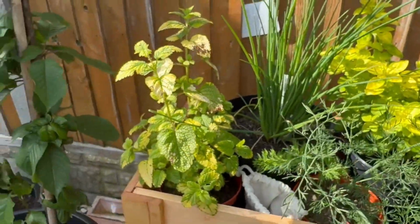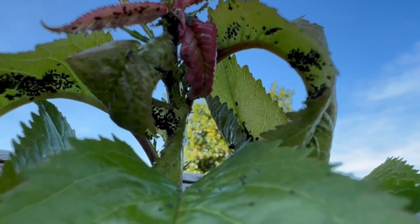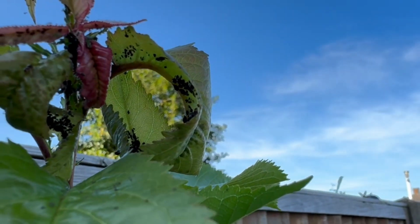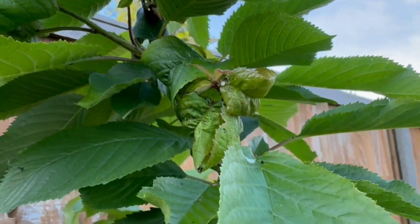So that's our ladybirds. Now, I'm not sure what they're playing at, because they should be young adults by now, and this tree is more covered than it has ever been. Being young adults, I have no idea what they're doing, but they're clearly not eating the aphids off this tree.